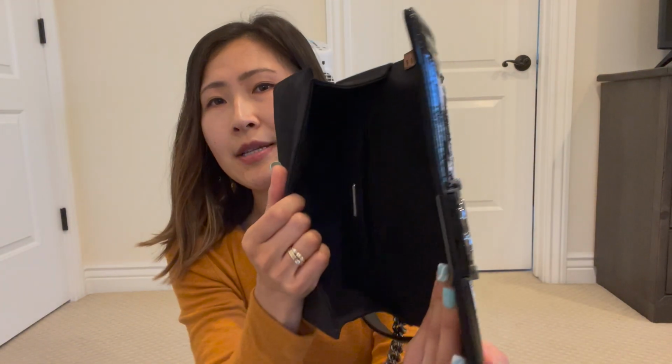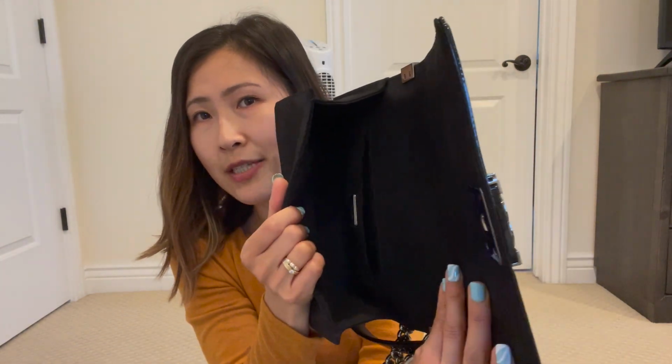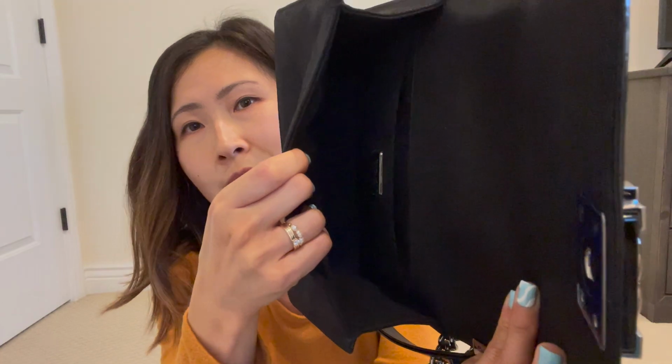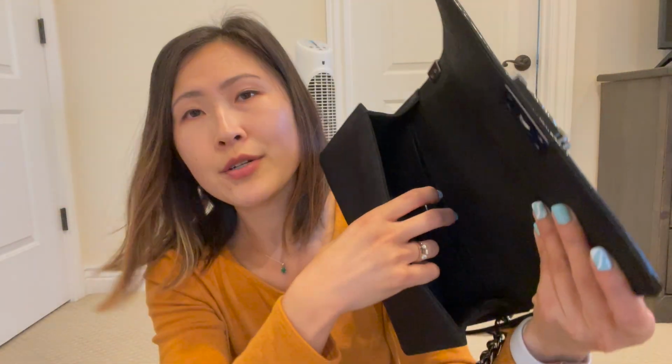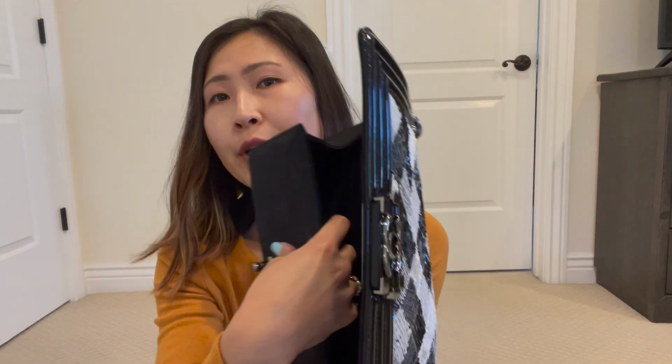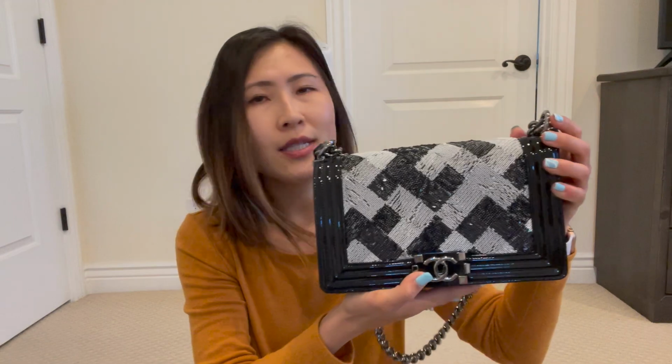But just really taking good care of it is important to me, especially if it's a really nice bag. But this is what the interior looks like. You probably can't see too much. It's just a black hole in here, and there's like this nice pocket back here, no zipper or anything, but a pretty spacious pocket. So, typical boy bag. It's just a different design.